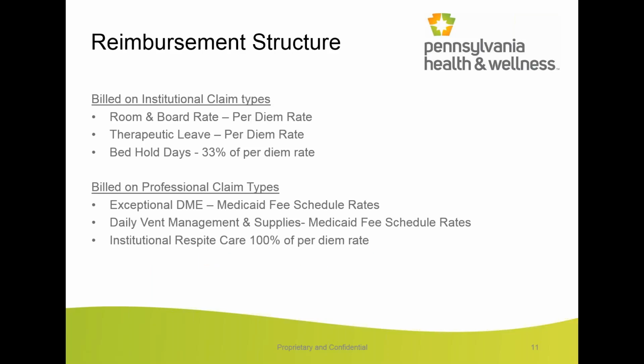We bill on the institutional room and board, the bed holds, and our professional claims. So if you are working with a DME provider for exceptional DME and you are submitting a claim, those do have to come over on the 1500, and any kind of vent supply, which is also included in the contract, and any respite care, which is also an inclusion in the contract.